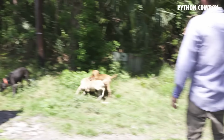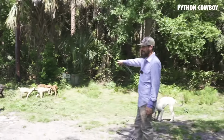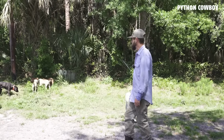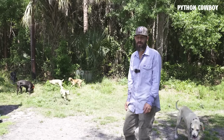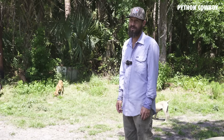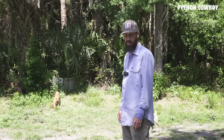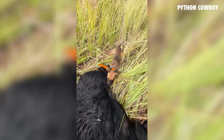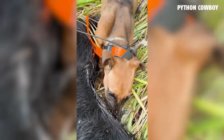So here, this little dog running with my puppies is not a puppy. That is a full grown adult dog. Its name is Shrimp. Its nickname is the Pecker Wrecker. And it lives up to it every darn hunt. It will catch every boar hog, no matter how big it is, right by the pecker and just hang on for dear life. The pecker wrecker.